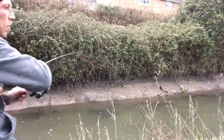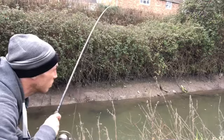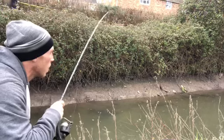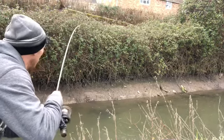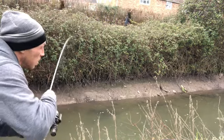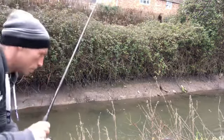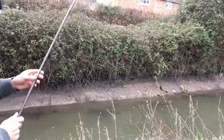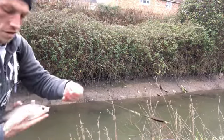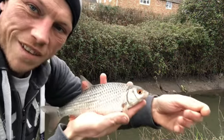Okay, right at the back of the swim. Right at the back of this good fish thing as well. Give me a good old pull around, tell you that. Yeah, it's a nice fish this is. Big roach. This is a long old bank to pick up as well. Big old roach. Right, there we go. Nice big river roach.